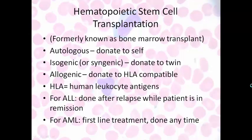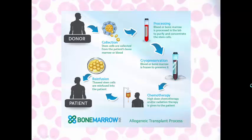For ALL, we only do bone marrow transplant if the patient has relapsed. They've gone into remission and then they relapse. For AML, it's actually used as a first-line treatment. We do it as soon as the patient is diagnosed. So what's entailed? Let's have a look.